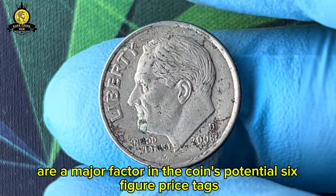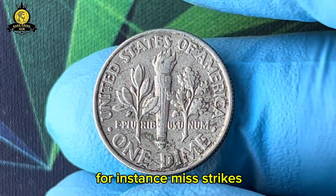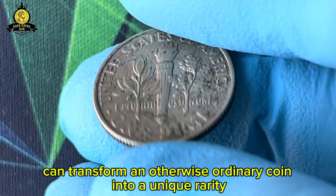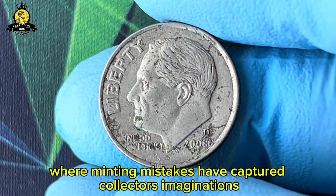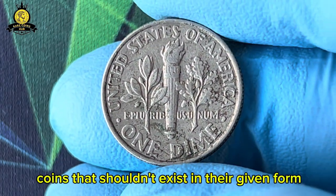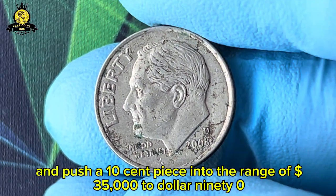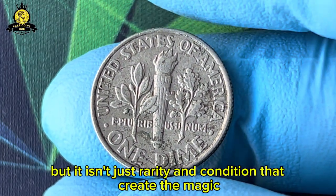Errors in particular are a major factor in the coin's potential six-figure price tags. For instance, misstrikes, off-center strikes, double dies, and missing elements can transform an otherwise ordinary coin into a unique rarity. With the 2008 dime, examples exist where minting mistakes have captured collectors' imaginations and sent prices soaring. It's these anomalies, coins that shouldn't exist in their given form, that drive fierce bidding wars and push a 10-cent piece into the range of $35,000 to $90,000.